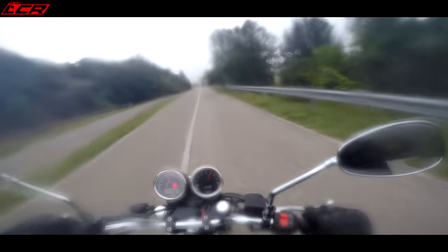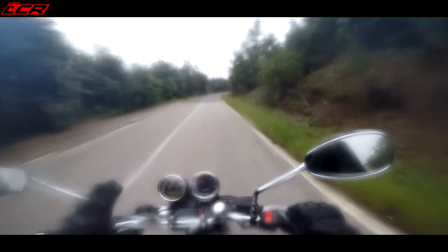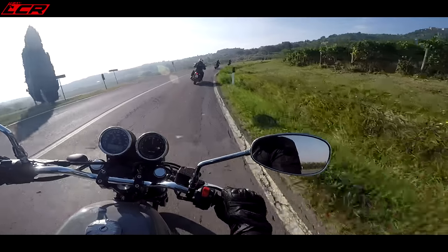Oh, there's a foot peg. I mean, this isn't meant to be a peg scraping holiday. Let's just get that clear. But when you've got roads like this, I can't help myself.